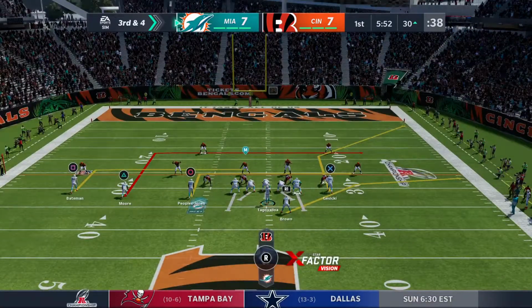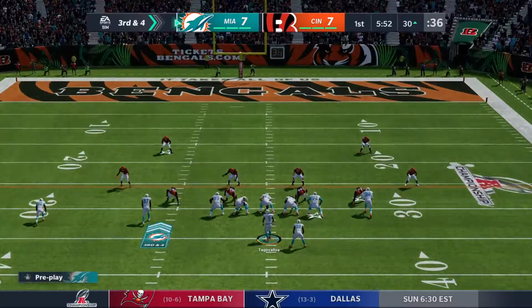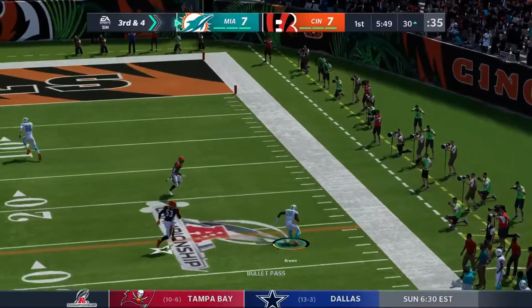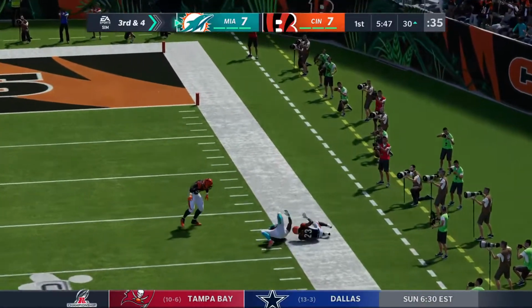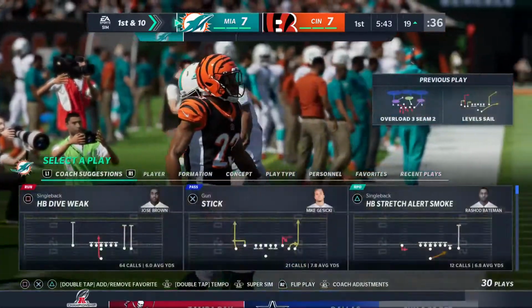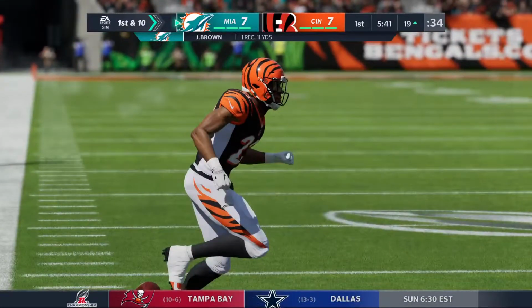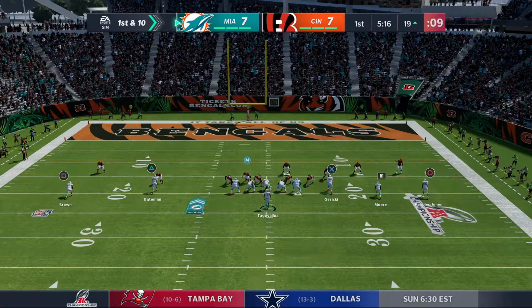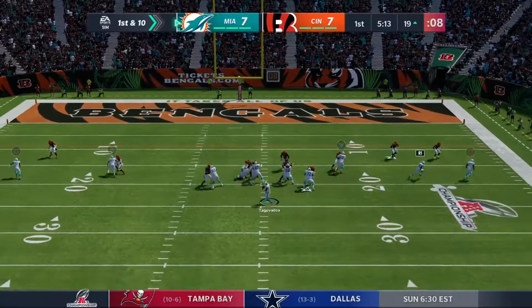Here's the 7th play of this drive. This is 3rd and 4. Now Tua. It's complete to Brown, right side. And he is going to have the Dolphins first down as they're able to get the 3rd down conversion. So here's a 1st and 10 now down inside the 20. But they've certainly done a nice job spreading the ball around on this drive.